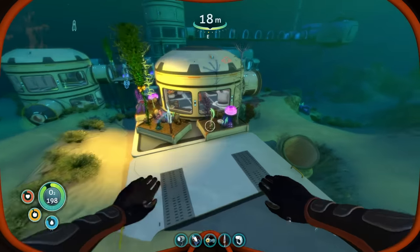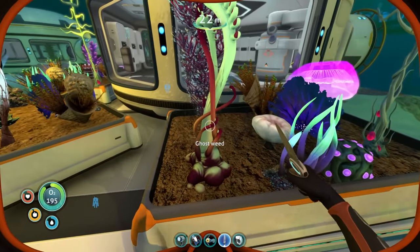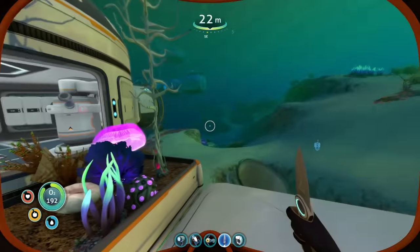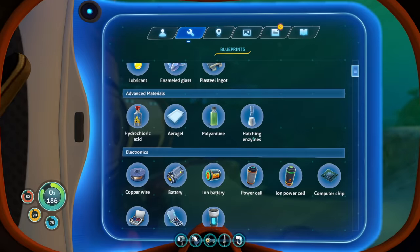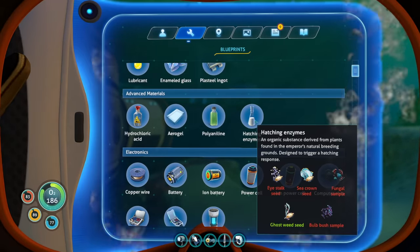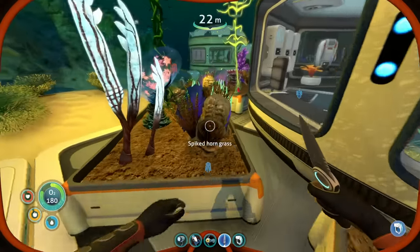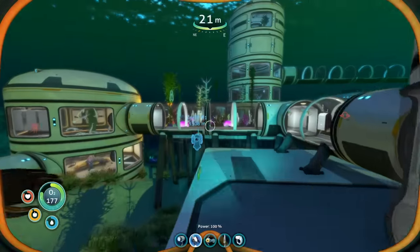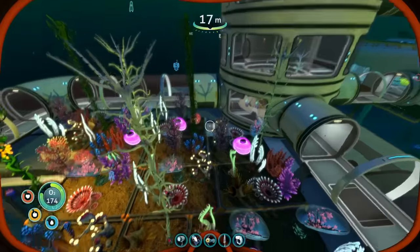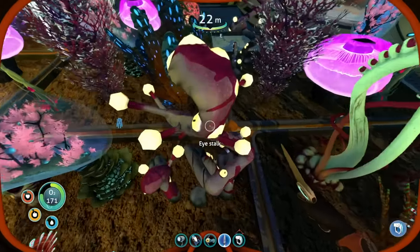Okay. Let's go check out what we had. So one of the things we needed was ghost weed, right? Have that. This is ghost weed. I know that's one we needed. So let me grab one of those. Okay. What else did we need? Blueprints. Okay, so that's one. Ghostweed seed. Fungal sample. Eye stalk, sea crown. Okay, so eye stalk. And these don't look like eye stalks. What about in this garden here? Oh, I see one. Here we go, right here. This eye stalk. Yeah! Man, this garden is a great idea.